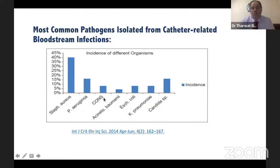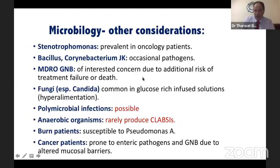The most common pathogens involved in CLABSI per this study are Staph aureus up to 40%, followed by Pseudomonas and Candida, almost 15%, followed by CoNS, Acinetobacter, E. coli, Klebsiella, and in some other studies, CoNS accounts for 37% of CLABSI. Some other microbiological considerations for you to know: Stenotrophomonas is prevalent in oncological patients. Bacillus and Corynebacterium are occasional pathogens as well.